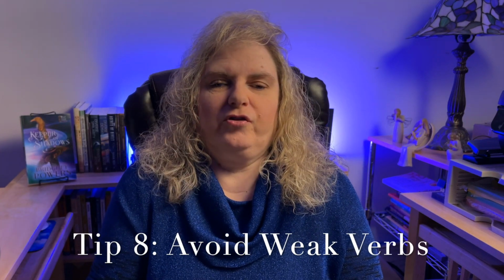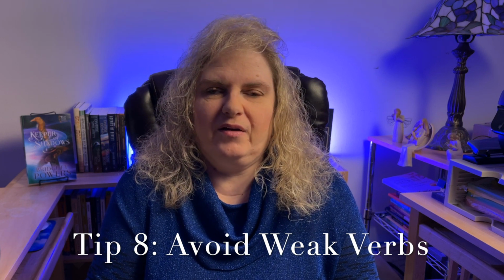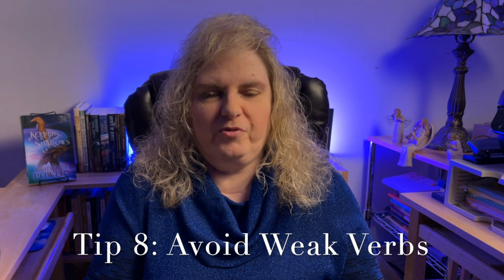The next 3 tips on things to avoid when creating deep point of view relate to words that either create or lead to telling. These 3 types of words create a barrier between the reader and the viewpoint character, and that is definitely not what we want. So tip number 8 is to avoid weak verbs, especially state of being verbs and helping verbs. And state of being verbs are forms of the verb to be.